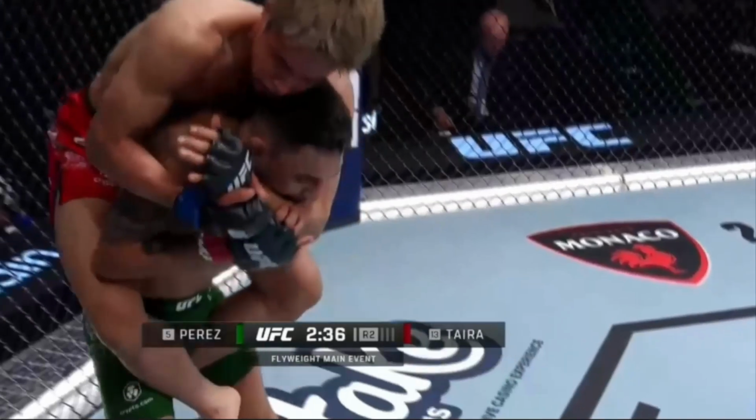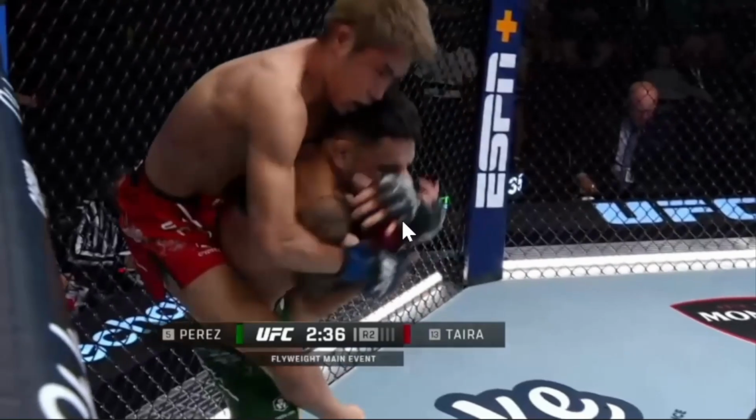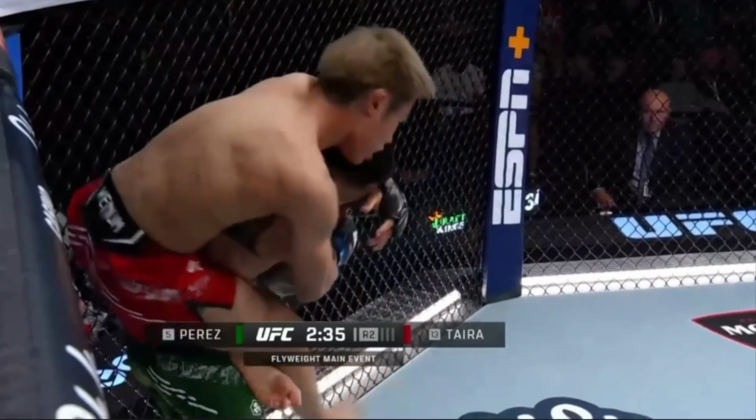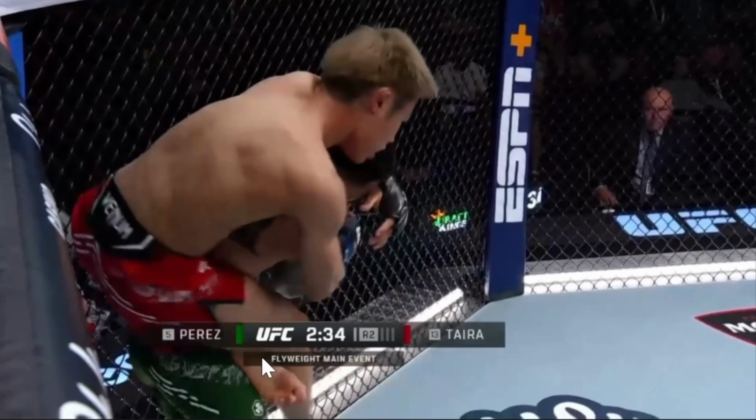Alex Perez stands up and Taira is on his back. Taira has a choke on Perez's face, just putting pressure on. He sets in this body triangle. Most of the time when we see guys get body triangles, they take their leg that is the lock that's over the top of their other leg and they put it behind their opponent's leg. So they tuck it in so their opponent can't escape it. But let's see what Taira does with his body triangle lock.